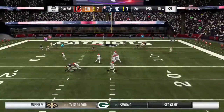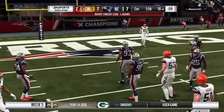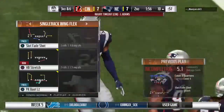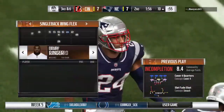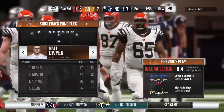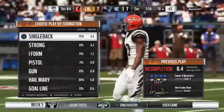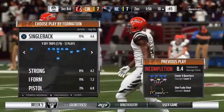On second down, Rosen. And incomplete there. A nice hit jars the ball free and brings up third down. That would have been a great catch, but it's real difficult to hold on to it because it was contested all the way. Would have been a great play if he'd been able to haul that one in.